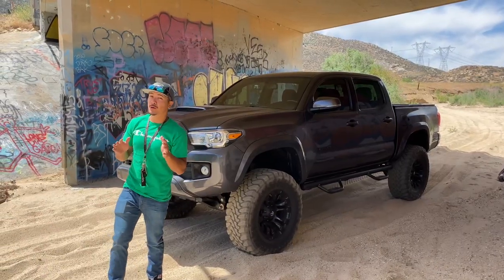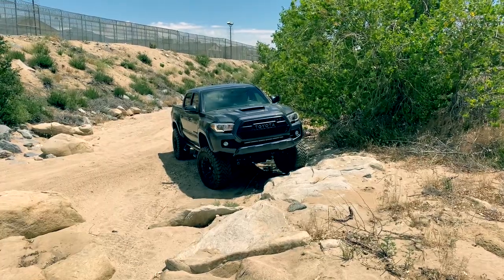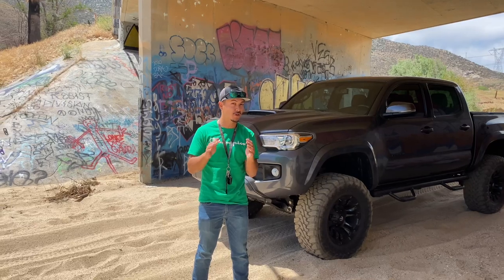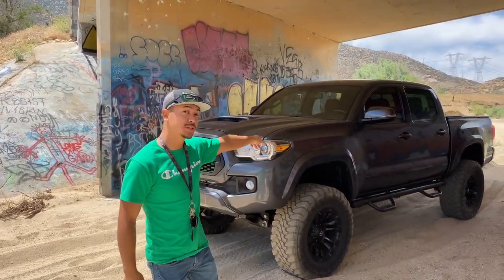All right, so the way this is going to work is I'm going to be going through different types of obstacles in the Tacoma, starting from easy and then slowly moving my way up to harder obstacles. The moment that the Tacoma gets stuck in a certain obstacle, that's it. Challenge over. So, let's see how many obstacles a TRD Sport can get through.